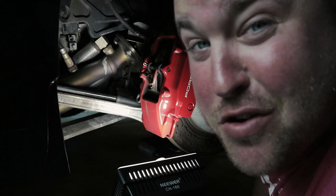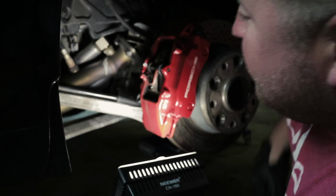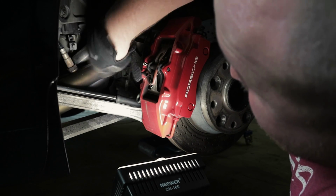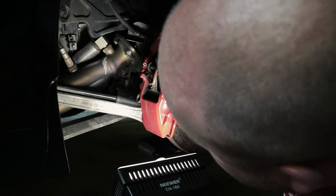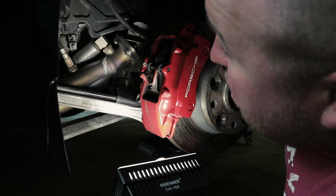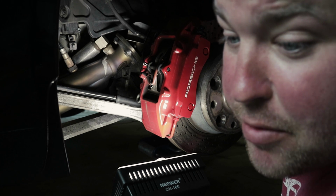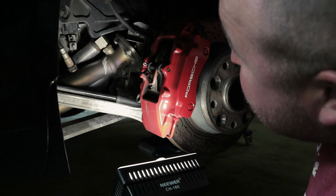Well, this is the first time we've had the car up since the exhaust has been installed, and as you can see, it is turning all sorts of pretty shades of gold and purple. I don't see anything just yet as to what's wrong with the car. I'm gonna have Zach go ahead and fire it up, and we're gonna take a listen and see if we can find it.